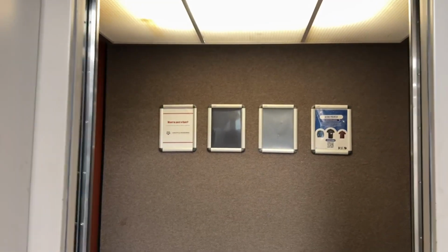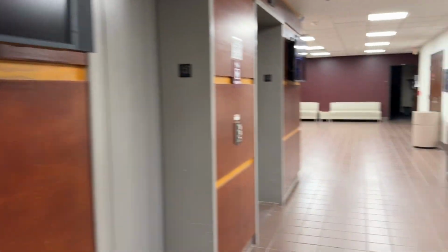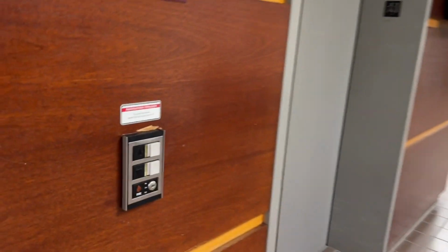All right, watch this, watch the 3D sensor. I love the effects on this. All right, there it goes. And we'll take a quick ride on this elevator here. It's already here waiting for me.